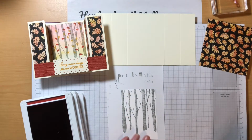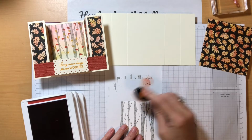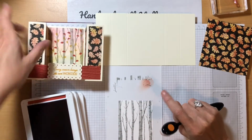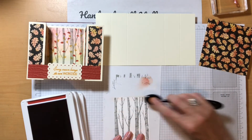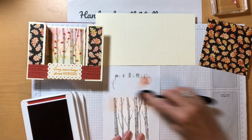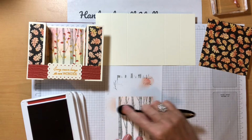And like I mentioned earlier, we're going to want to make sure that we're tapping off the ink so that we don't get a harsh spot like that in our scene. That was fine when we were doing the leaves, and I wanted some of them to be darker in spots, but I don't want that effect for my sunset coloring on the back. So you see I got that harsh spot there on the scrap paper, but not on my project.